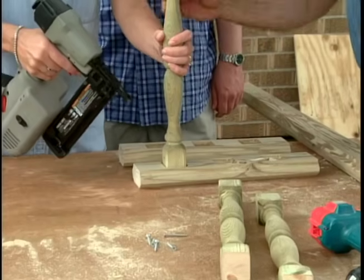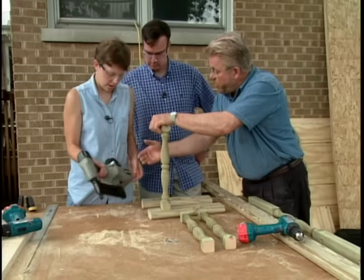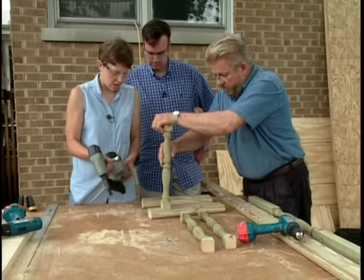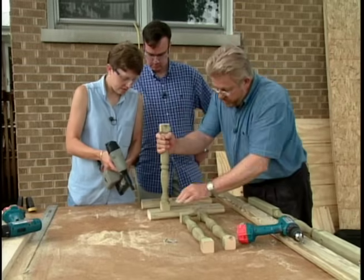Now, that sound you hear? You notice there's no cord to this. There's no hose coming to this. It has its own compressor built into the nail gun. So for small jobs like this, it's really very nice, okay?